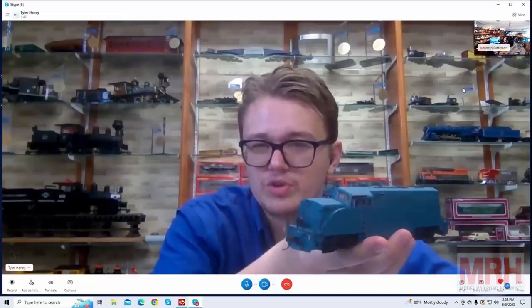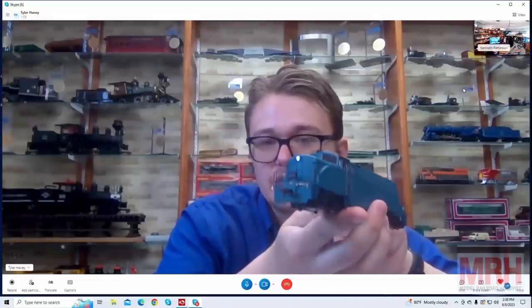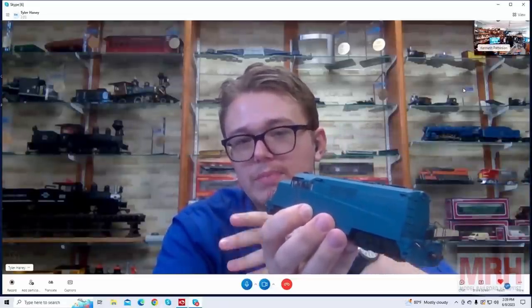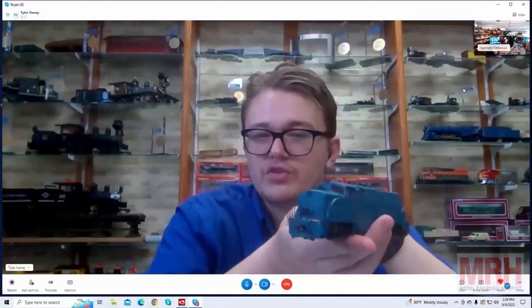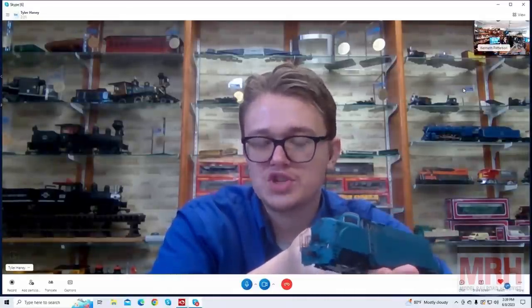Right. So EMD came out with the BL2 as their first attempt as a road switcher locomotive. It's based in part on the F unit. It's got some design changes, the obvious ones being the front and rear platforms. And then you also have this unique little swoop where they took the bodywork and cut away at it so that you have better rear visibility from the cab window looking to the back of the locomotive. So the BL in BL2 stands for branch line, and EMD's idea was that this locomotive could be used on branch lines and smaller railroads to do both the switching and hauling short trains along the branch lines.